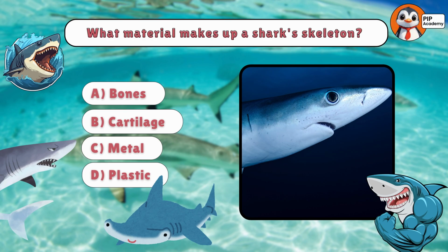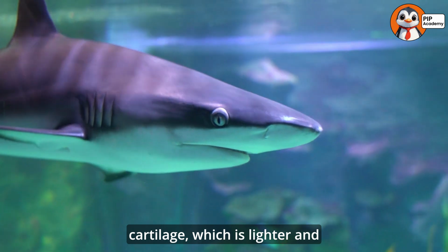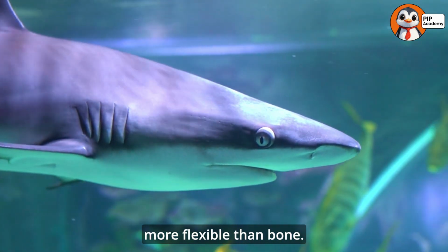If you said B. Cartilage, then well done. That's right, sharks have skeletons made entirely of cartilage, which is lighter and more flexible than bone.